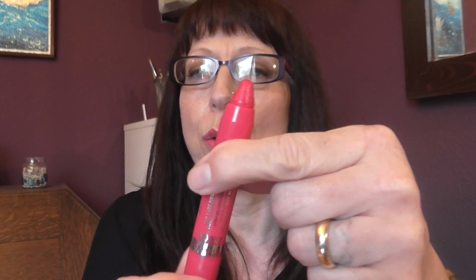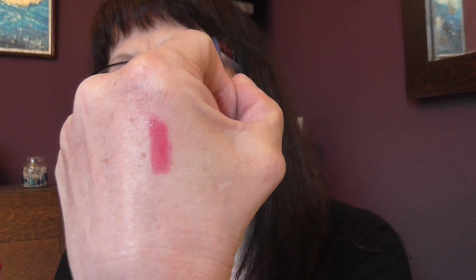So they're like a crayon. You pull the lid off, obviously, like that, and you don't need to sharpen because this is plastic and you wind it up. So it winds up and down. I'll give you a little swatch, even though you've seen it on my lips. I thought I'd go for a little bit of a brighter pink, but a deeper pink.